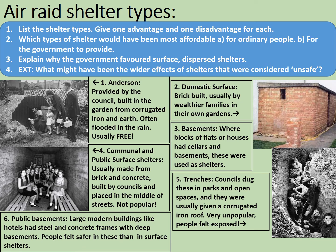And lastly, what might have been the wider effects of shelters that were considered unsafe? Very simply, people probably wouldn't have used them. And if they didn't use them, they would stay at home, and that would put them at even greater risk. So it was important for the government to sell the idea that these shelters were worth using in the event of air raids. Let's move on.